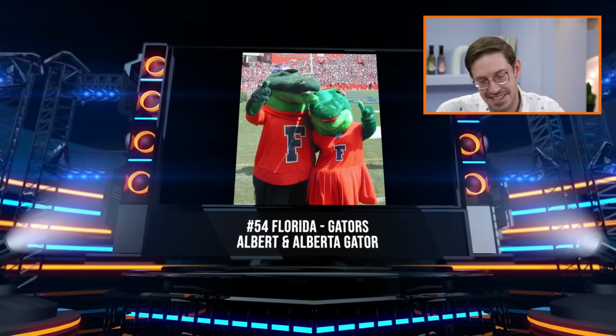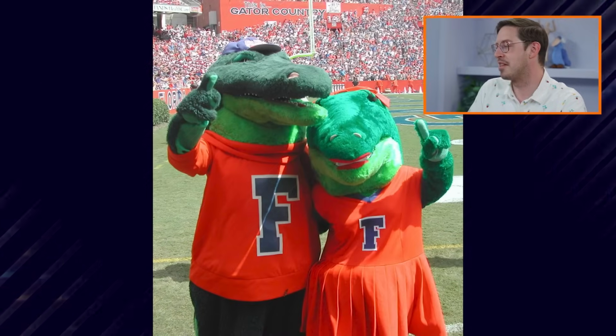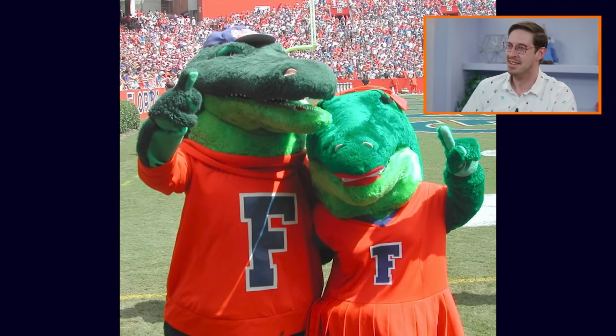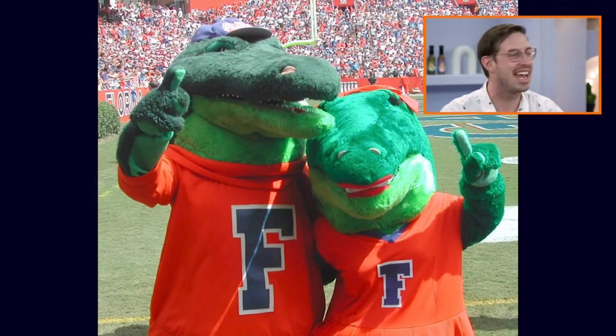These are the Florida Gators. This is Albert and Alberta Gator. These two look like they are the people who vacation in Florida. You've seen these people at Disney World. And honestly, God bless them. They're happy. They love each other. They found each other. They don't care what you think.